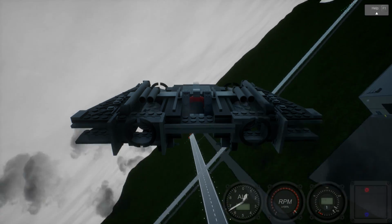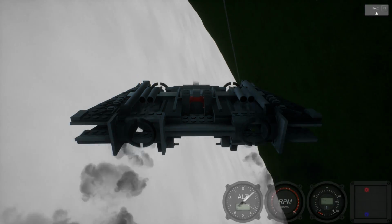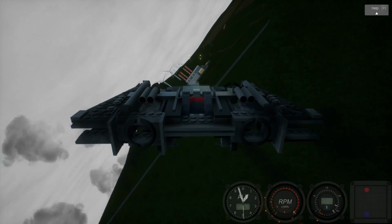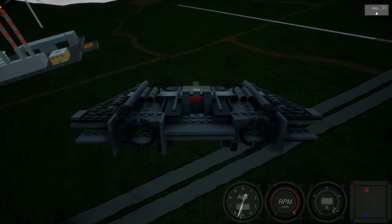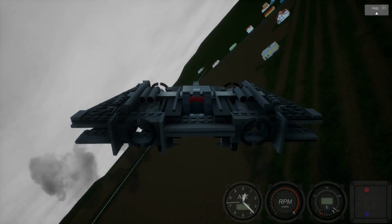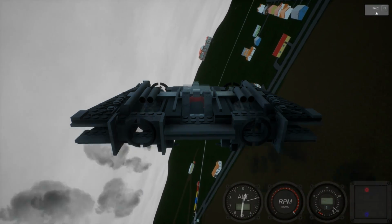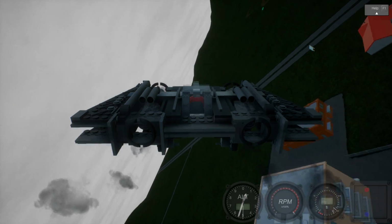Not really from where I am. Here, I'm gonna try to pass over. All right, so it's got machine guns in it. I don't think there's any missiles or anything. It flies pretty good. I am flying with a mouse, which I'm not the best at. I normally fly with a remote, but even then, it is pretty stable. Let me cycle through cameras. Got a pretty cool interior camera here.